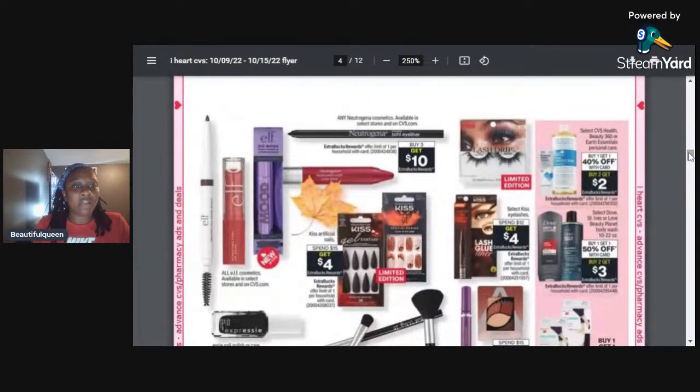Okay, we got all e.l.f. Cosmetics. We got any Neutrogena Cosmetics, buy three, get a $10 extra buck. You know we have those dollar off one Neutrogena wipes, makeup remover towelettes, 21 count, manufacturer coupons, I believe in our $9.25 save. We got spend 15, get a $4 extra buck on our Kiss artificial nails. Which, CVS, you trying to tell me something again? We got select Kiss eyelashes, spend 12, get a $4 extra buck. I haven't worn eyelashes in a while.